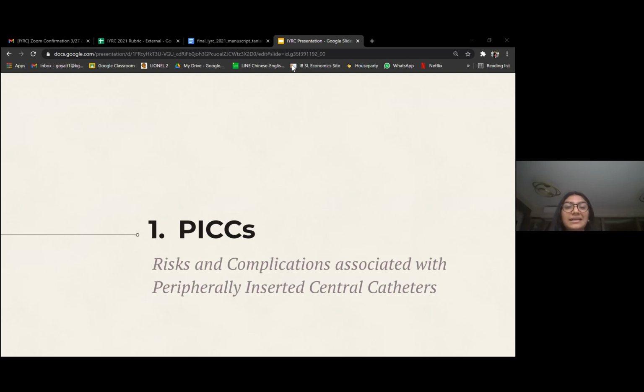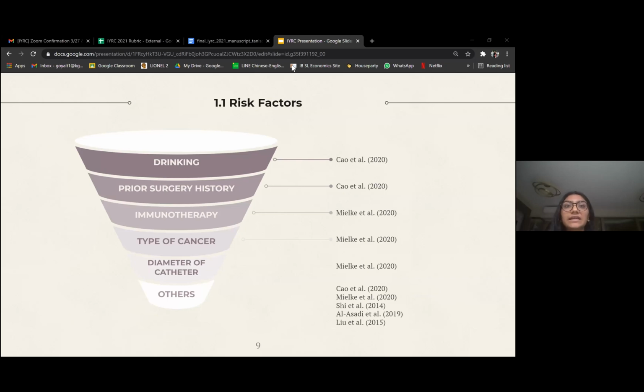So let's start by highlighting the key risks and complications associated with the use of PICCs. The two studies I will be focusing on for this section are both retrospective studies conducted by Tao et al. and Mjelk et al., although a few others will be mentioned. So in the study by Tao et al., the main risk factors identified were drinking and prior surgery history. Immunotherapy, for some background information, enhances the body's immune system by allowing it to identify, target, and eliminate cancer cells. Mjelk et al. found that for oncological treatment, administration of this therapy could be identified as an independent risk factor.